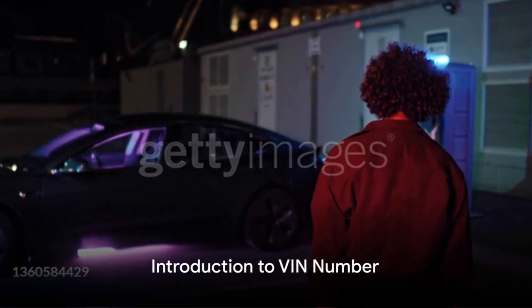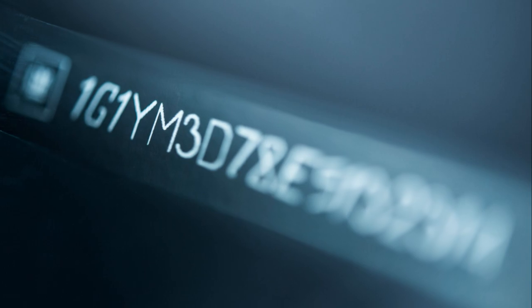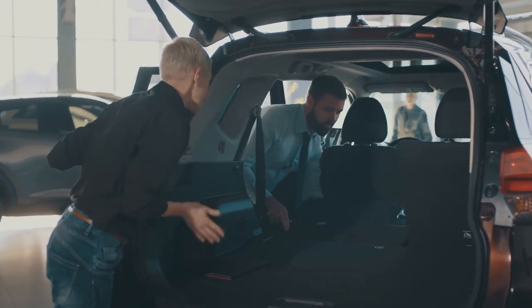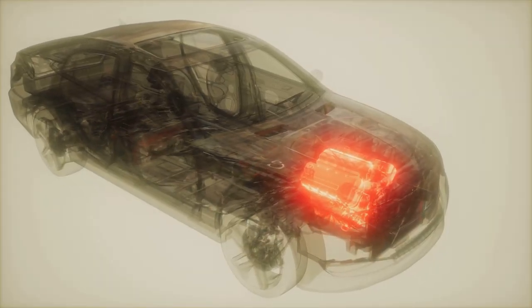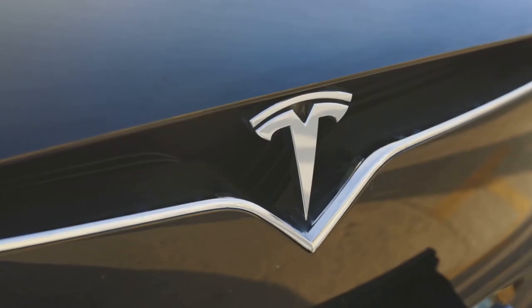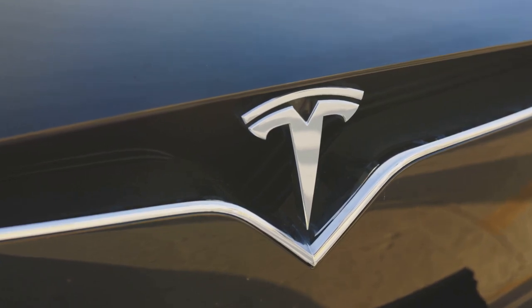Ever wondered where to find the VIN number on your Tesla vehicle? It's a unique identifier that holds a wealth of information about your car. First, let's talk about what a VIN number is. It stands for Vehicle Identification Number, and it's a unique code that identifies a specific vehicle. It's like a fingerprint for your car, and no two vehicles in operation will have the same VIN.